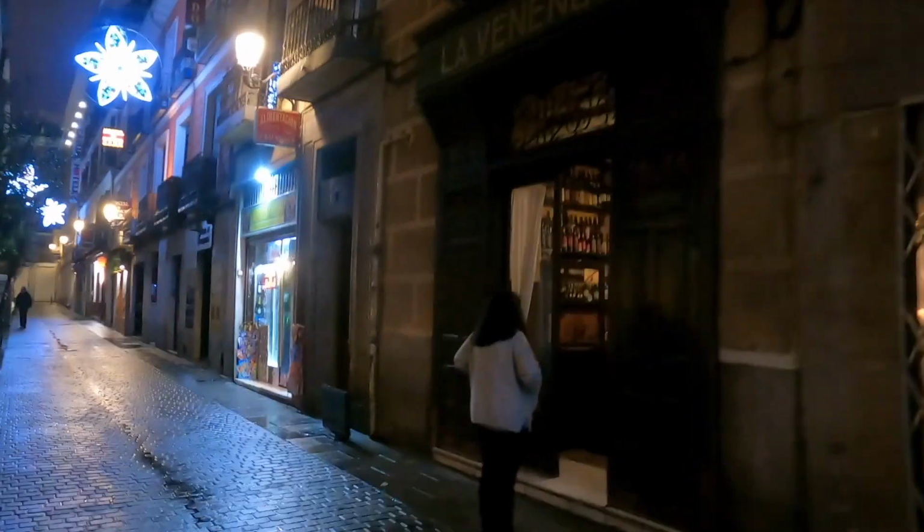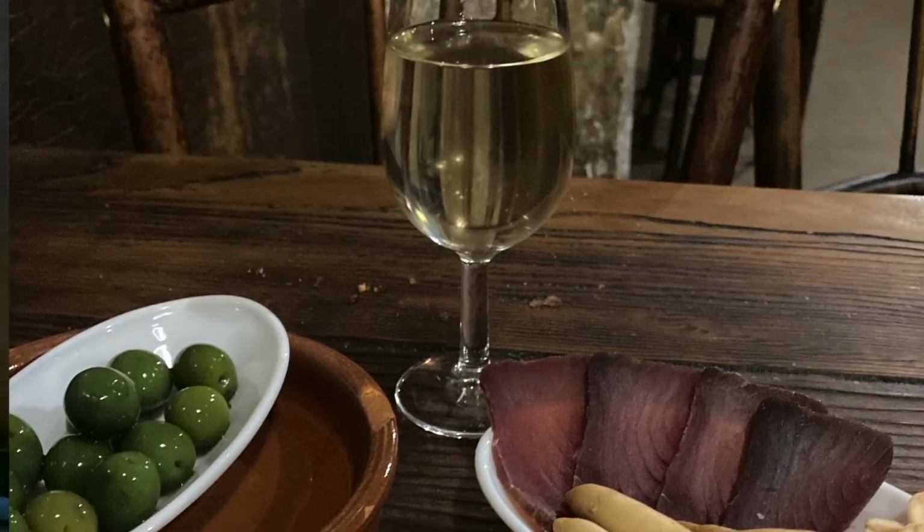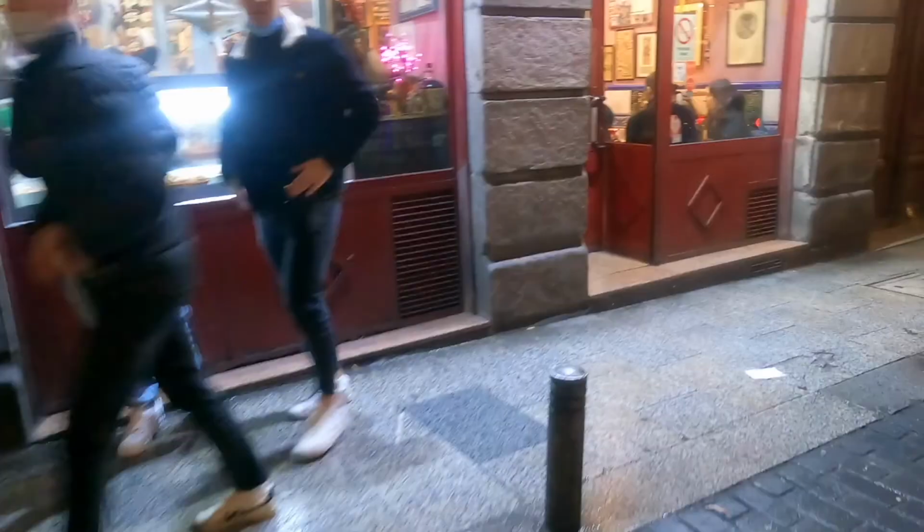La Venencia, which is amazing. It's a total show there. It is kind of nice. Oh, the governor's secret is quite rare.